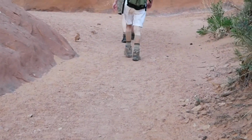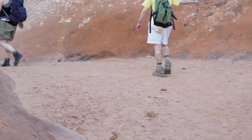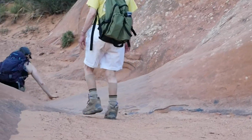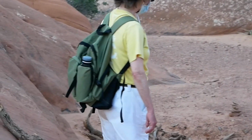We're down to a little bit easier hiking now. We came through some very difficult, slippery, steep rocks. Well, we would probably still find some more of that here. Yeah, looks like it's coming up again. We should be on the right trail. Yep, we're on the right trail.